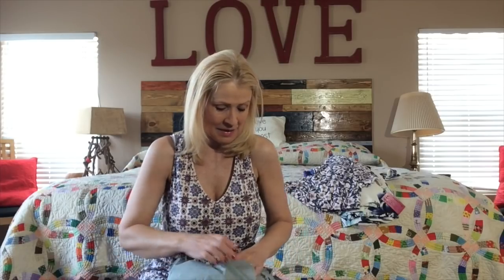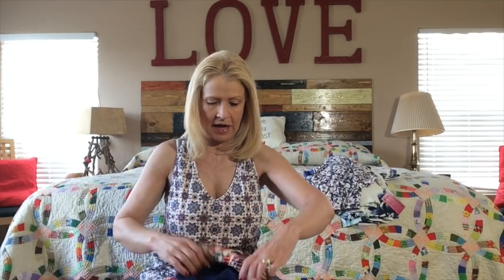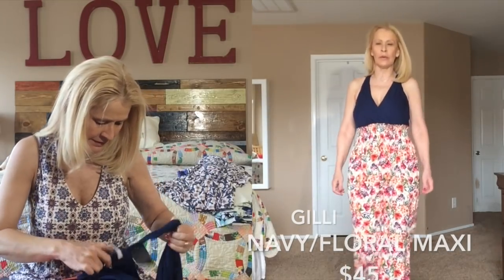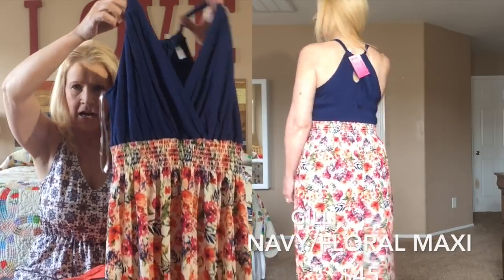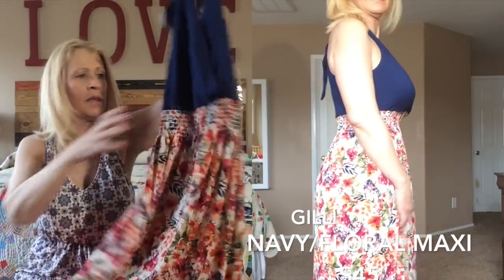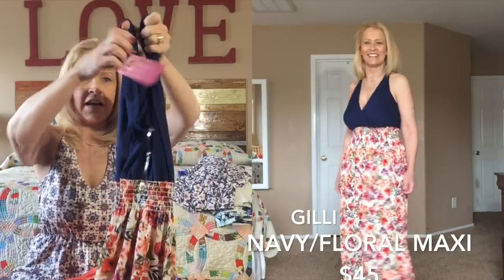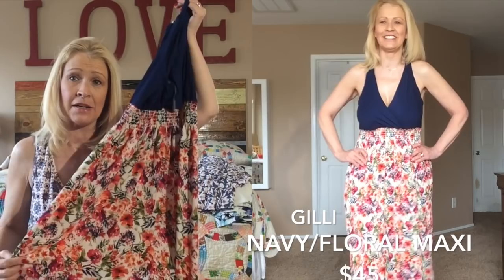Let's get into the next bundle. This is so much fun. They send you 7, I think 6 or 7. Wow. This reminds me of a blouse I already own. Ooh, I like this. This contrasting color. This is a maxi dress. Who is this by? Another Gilly. And we have that halter style top and floral bottom. This looks like an empire waist with the elastic around the top. We have the tie detail in the back, the cross in the front. It looks plenty long. I'm excited about this.